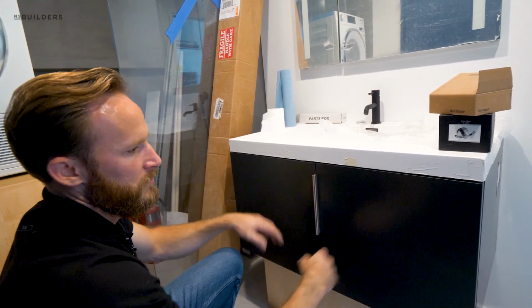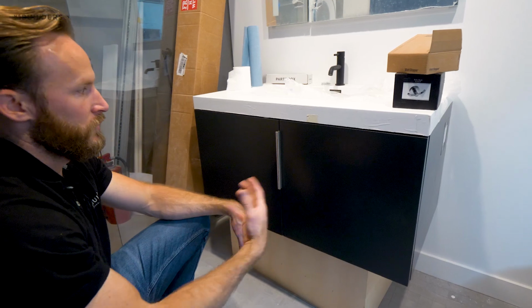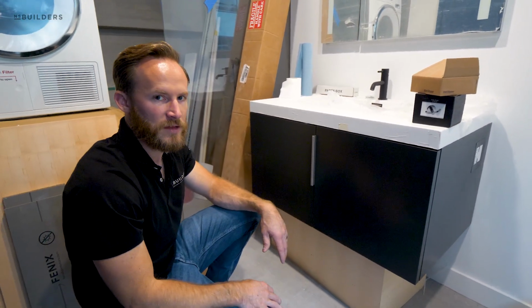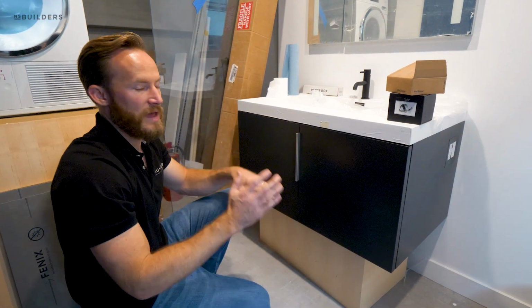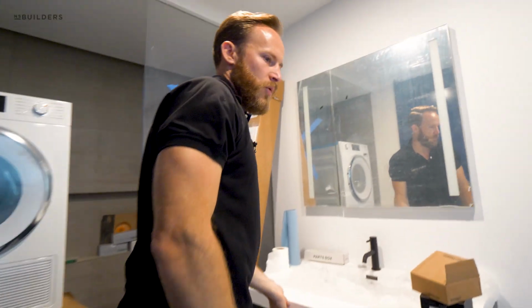These vanities are built in our millwork shop. This is actually a flat pack design. So if you're interested in a vanity like this, feel free to get in touch with us. We can fabricate this, lay it down in a box and ship it out to you. That was the whole point of looking at these vanities.